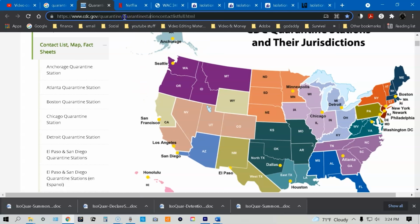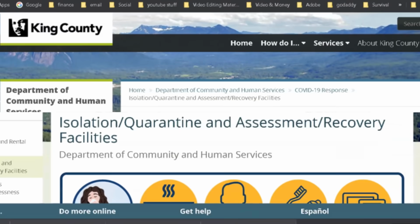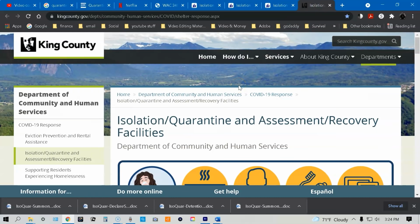We're going to look at some of the documentation, and we're going to talk a little bit about it as we go. And this is the CDC's webpage, and this shows the different quarantine stations and their jurisdictions. So you can come here and get information about your local area. It's a pretty helpful screen just for the knowledge aspect of it, so that we know what we are dealing with. But to get into the actual isolation camps, I'm going to go to King County, Washington State's official website, kingcounty.gov.